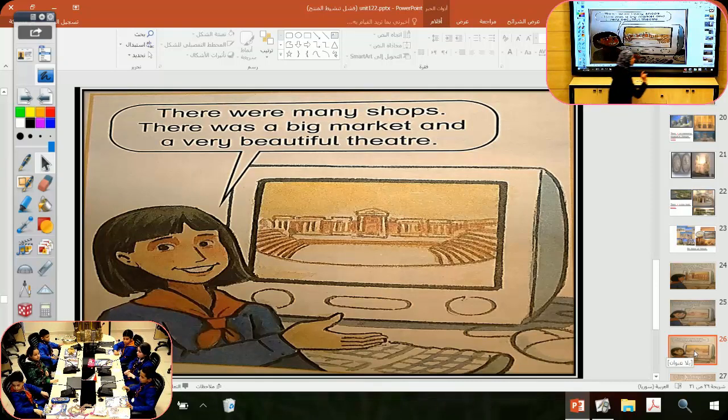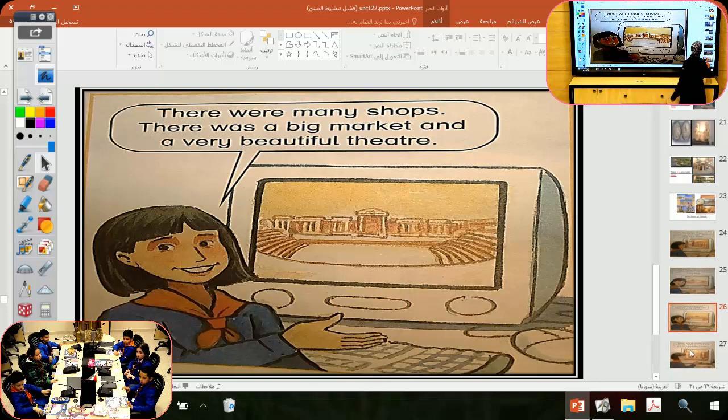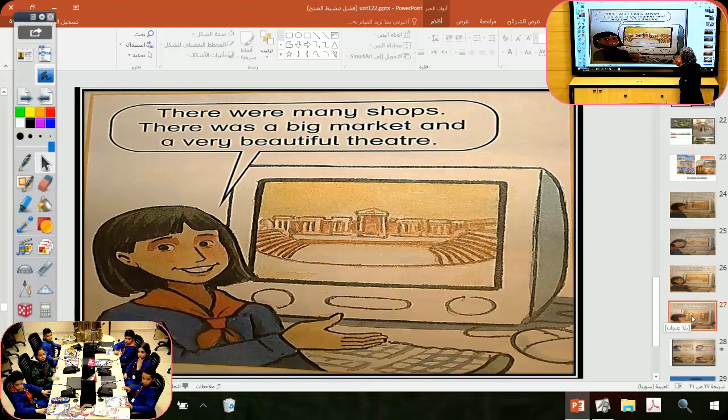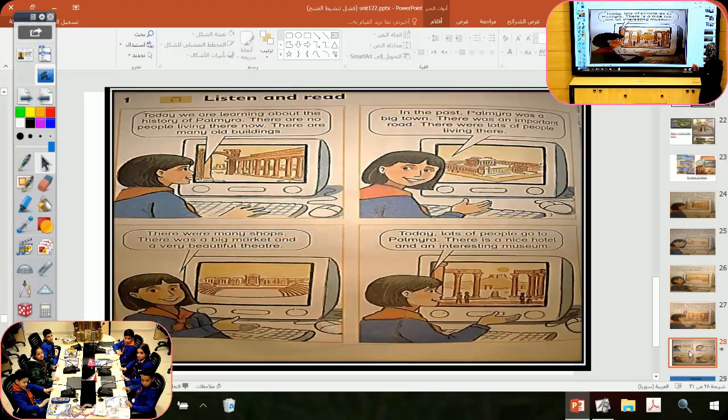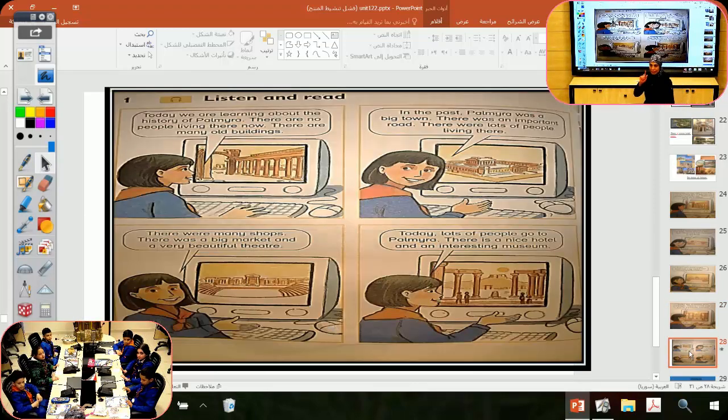It's very good. Now, look at the fourth picture. Now, who can you see in this picture? Who can you see in this picture, Sarah? I can see people visiting Palmyra. It's very good, people visiting Palmyra. Now, we are going to listen to our friend Leila telling us about Palmyra.